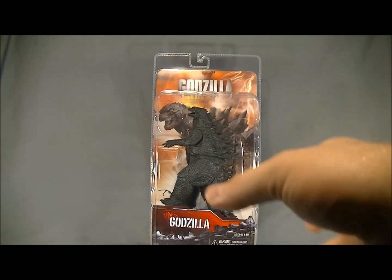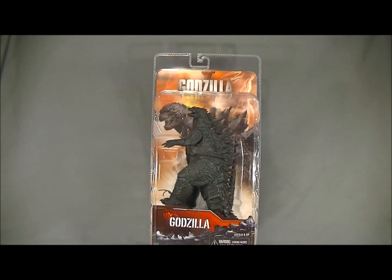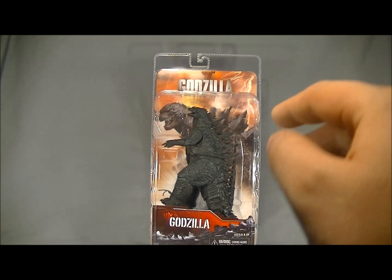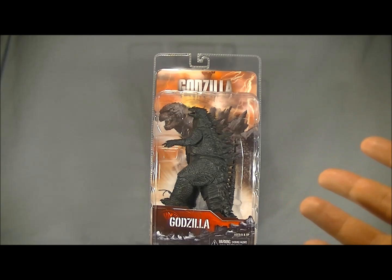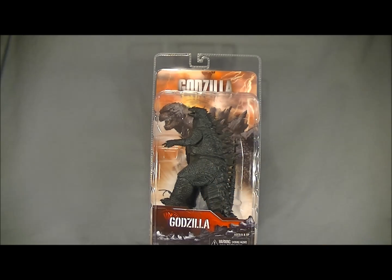I know they're coming out with a MonsterArts one for this guy at the end of the year. But they already spoiled that they're going to be releasing a Godzilla 1985, which I can't wait for. It's probably my favorite suit next to the 2000, and then I actually do really love this look for him. But enough about that.